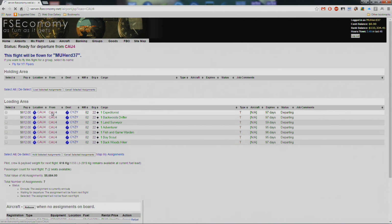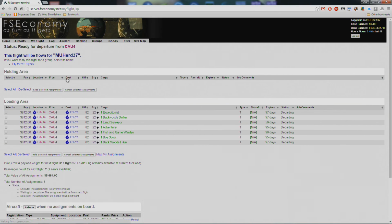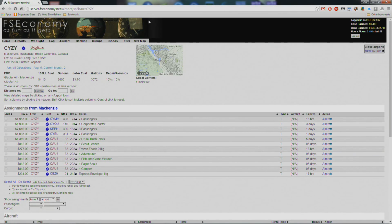Anyway, back to this. CAE U4 is in Vanderhoof, British Columbia, Canada. And go back over here to where it's going: CYZY, Mackenzie, British Columbia, Canada. It's right there on that river. I have no idea what that river is, but that's where it is.